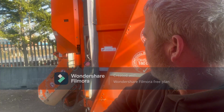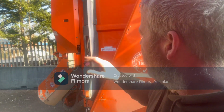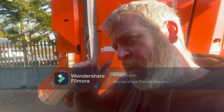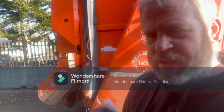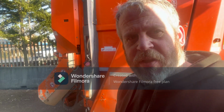Yeah, it's a bit of a strange one here. Basically everything's working on the bin lift. You go to the other side of the truck, all the buttons work on the other side, button station not working on this side. So I tried changing the contacts on these, they're a sealed unit, so I changed that, and it's not fixing it.